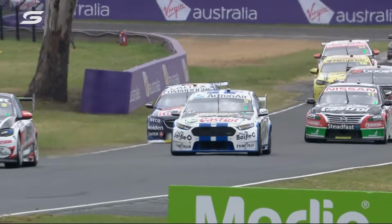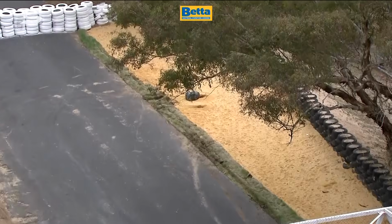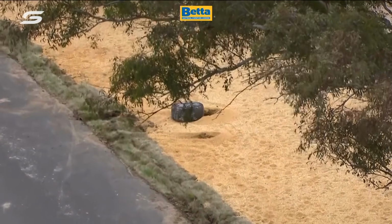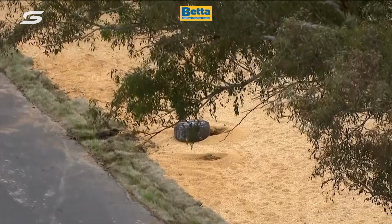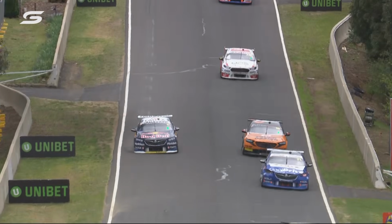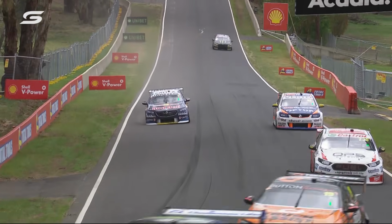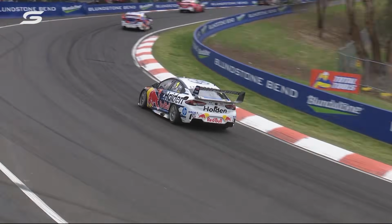Bring it back, bring it back. So Paul Dumbrell with the right front having parted company. Where did the wheel end up? Thankfully caught the sand trap. Was there contact? Was there some other failure? Why did that happen? Don't often see that now, do we? Long time since we've just seen a wheel depart company. Now, in a terrible spot too, because he's just passed the hinge. So he's got to do a full lap to get back.